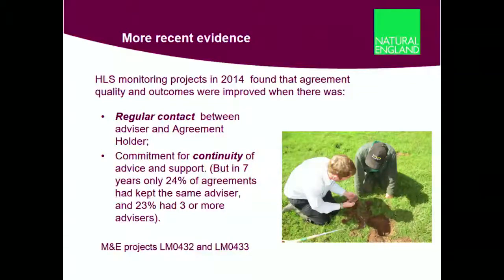Agreement quality and outcomes improved where there was regular contact and a commitment to continuity, and only about a quarter of agreements had kept the same advisor, and a quarter of agreements had had three or more advisors in that 7 years. So that doesn't really represent good continuity.